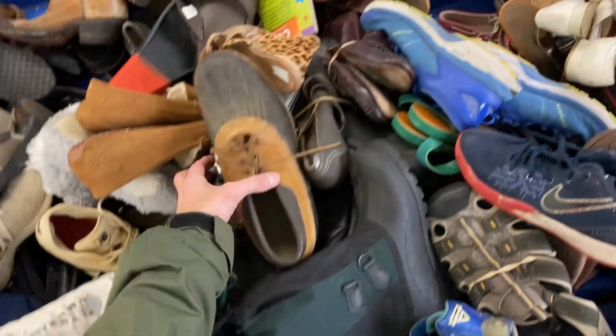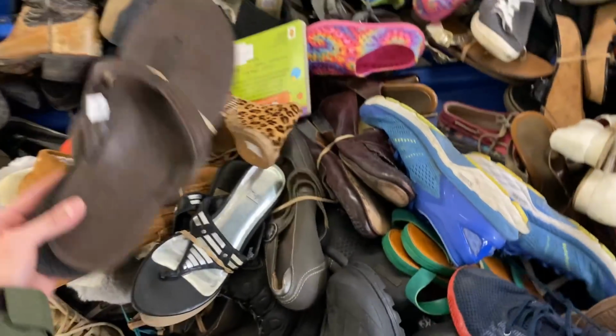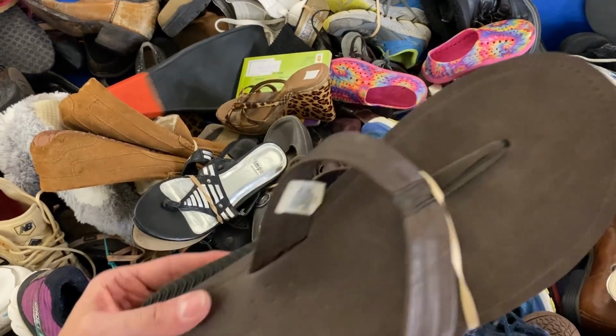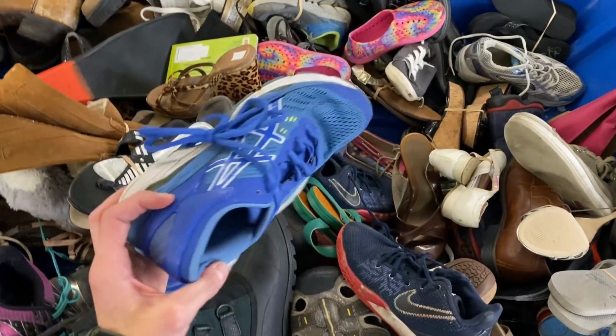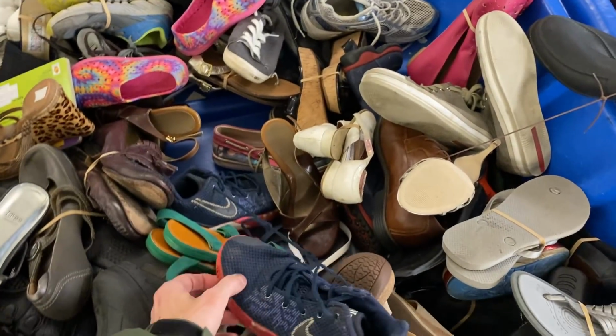My Olukais are flying off the shelves. I just sold a pair last night that I shipped out today. So yeah, that was another good find. As far as shoes go, this was one of the nicest hauls in a while relative to how long I was there, because again, I like to get in and out pretty quickly.